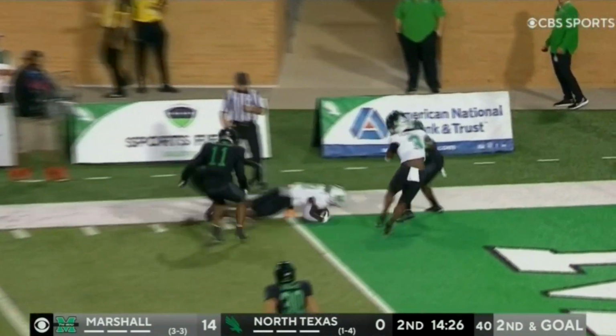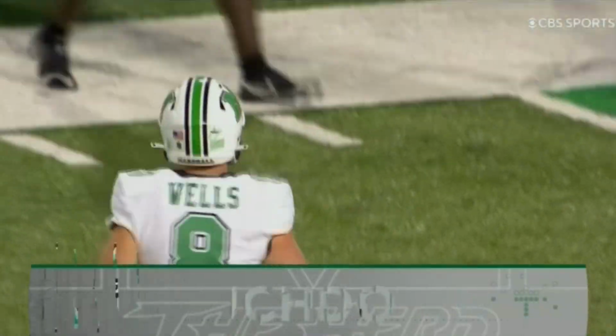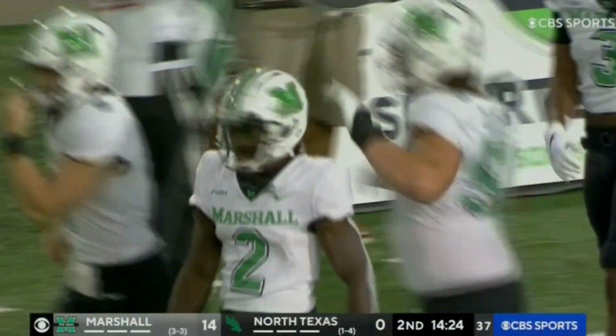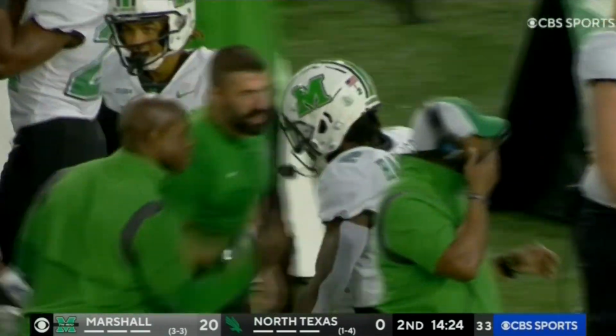Fires over to the far side. Harrison dives for the pylon. Touchdown! Grant Wells, his first passing touchdown of the night, to go with 1 on the ground, and a 3-touchdown lead for the Thundering Herd.